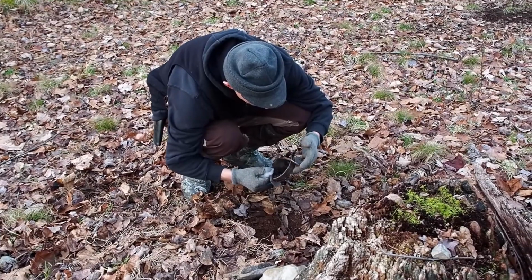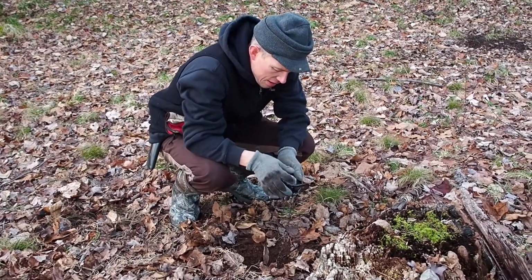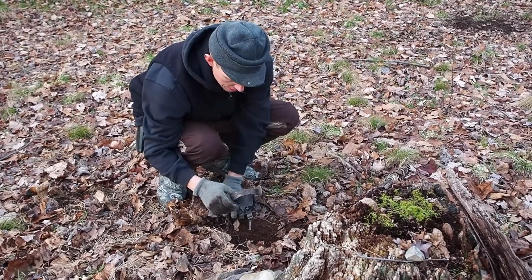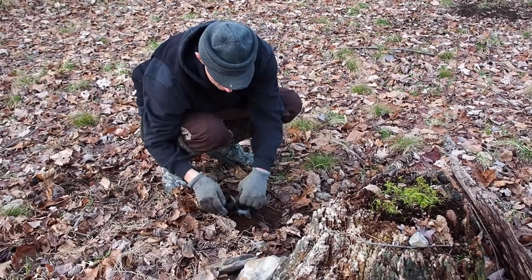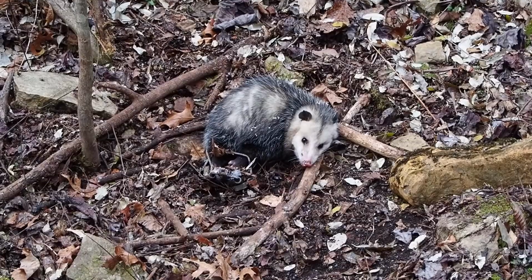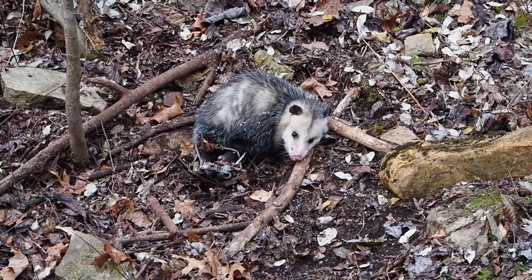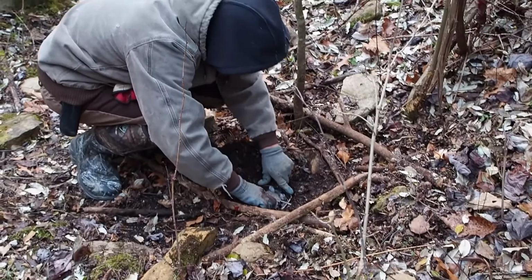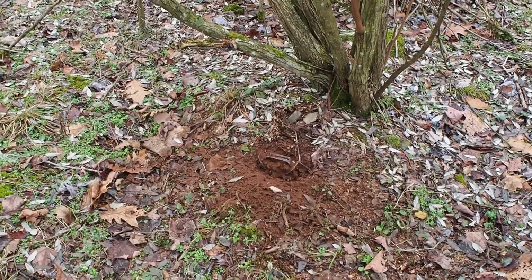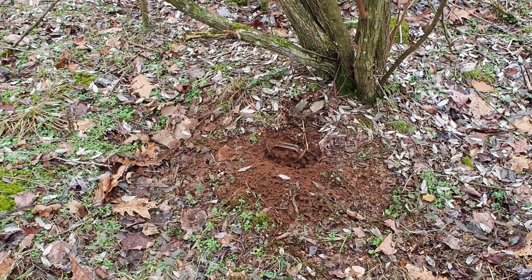Well, this is day two of checking traps. We had one sprung last night. Not sure what it was, but we'll reset it and then hope that something else comes back. Oh, yep, both feet in it. Definitely not what we were after, though. Resetting where the possum was. Unfortunately, this is our second sprung trap of the day. Not what you want to be seeing.